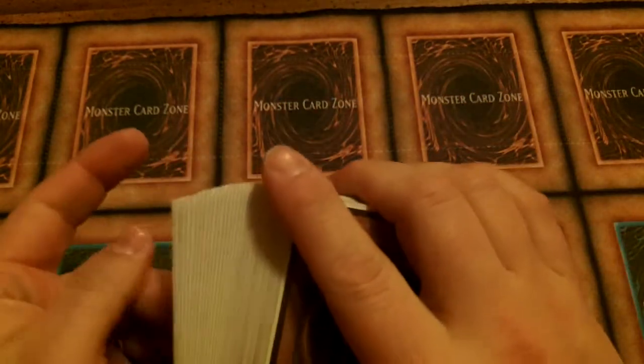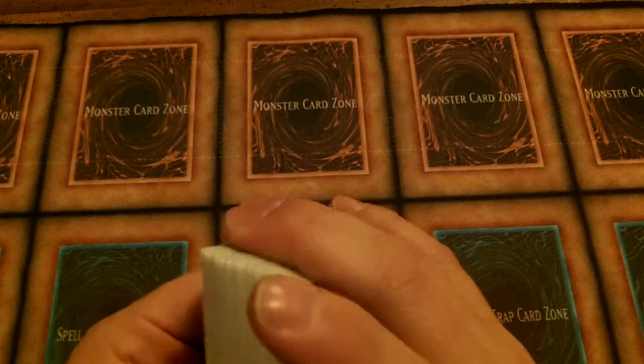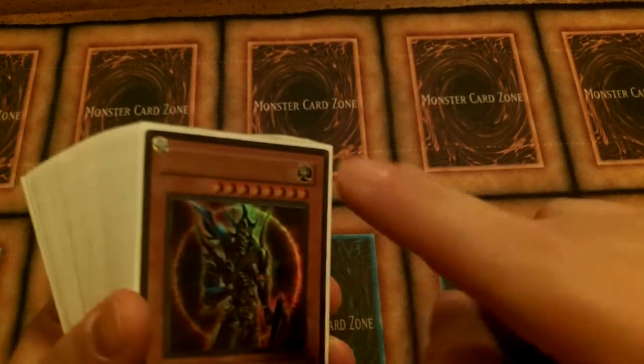A lot of people on Facebook have been asking for this deck profile, so I'm going to give it to you guys. However, this is not going to be a regular deck profile. This is the New York Yankee version of this deck profile.